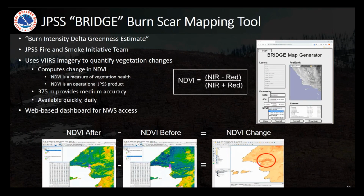So that's where this JPSS BRIDGE burn scar mapping tool comes in. BRIDGE stands for Burn Intensity Delta Greenness Estimate, and it's fairly simple. Basically, it's using VIIRS imagery, the NDVI product, which is an operational JPSS VIIRS product, and eventually taking the difference between NDVI before the fire and that landscape after the fire to create a map of the change in NDVI. Based on that change in greenness, it gives an idea of which areas scorched the most, which areas lost the most vegetation, and might be the most prone to flooding.